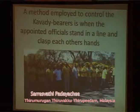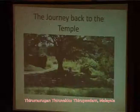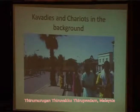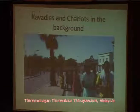I decide so that the devotees don't have to go through, and herein comes the concept of balance again. I've actually wanted to show you this picture because it depicts nature's beauty. And as Murugan devotees, we need to reflect on nature. The Kavadi chariots in the background, as you can see.